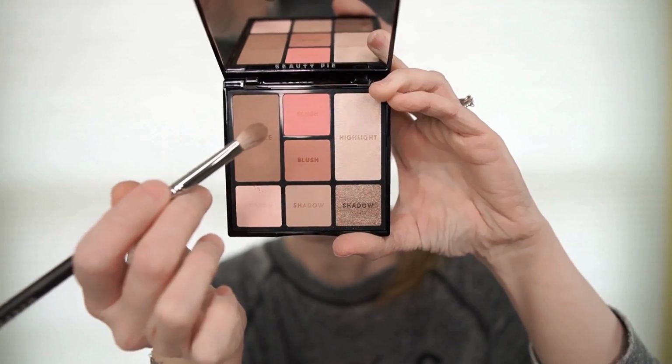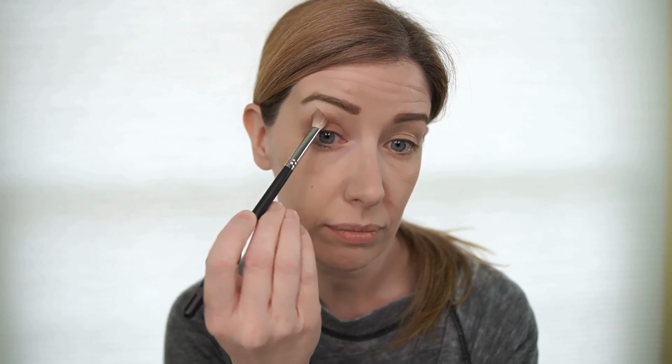So I actually started out using the bronzer in my crease. I felt like it's just the perfect neutral transition shade, and I was shocked at how pigmented it went on. It really showed up well, and like I said, there was no trouble blending it out. There was no fallout. It really gripped to the skin nicely. I didn't wear an eyeshadow primer either, so I thought that performed really well.